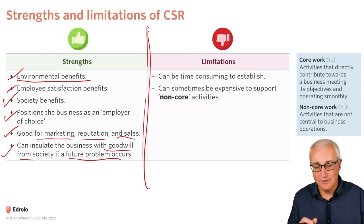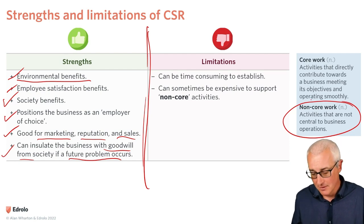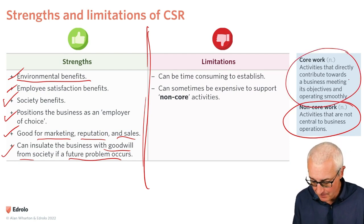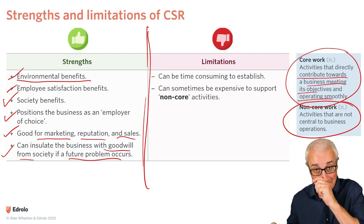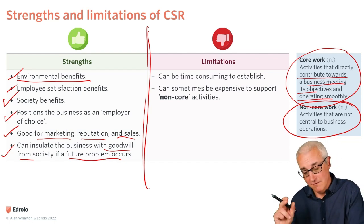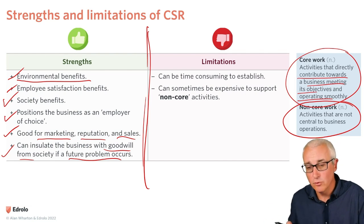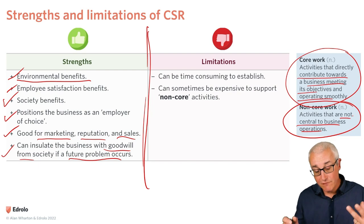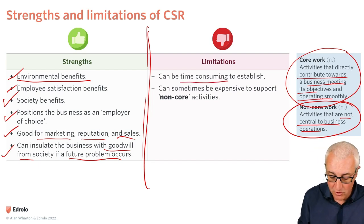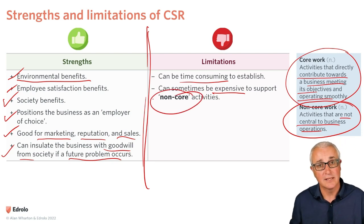However, it has to be understood that this is non-core work that we're doing here. Our core activities about what we need to do to generate profits, etc., is one aspect, but going above and beyond our legal expectations to help out for the environment, workforce, and society is not in our core area. So these are not central to business operations. So therefore, it could be argued that it's both time-consuming and sometimes expensive to support these non-core activities.